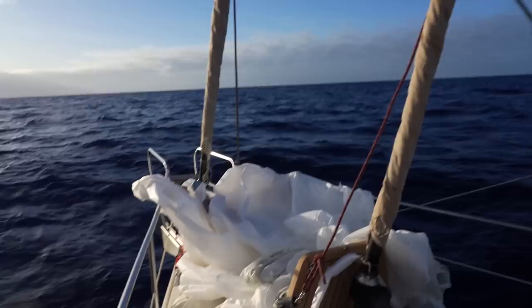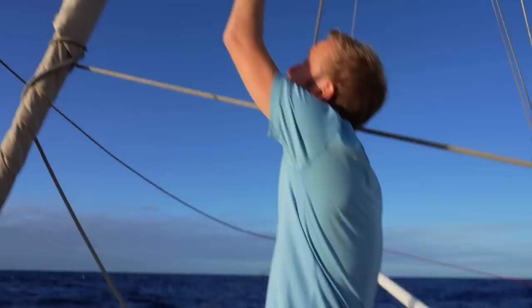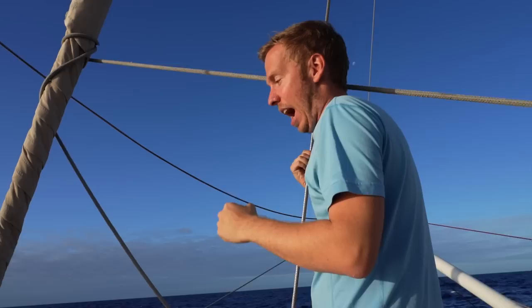We heard it, it was one little flog, flap of the sail, and we just hear it, and Jen was like, oh, is that a rip? And I look out and the whole thing is ripped 90% of the way down. I'm amazed that I could still actually furl it in most of the way. Pretty bummed.